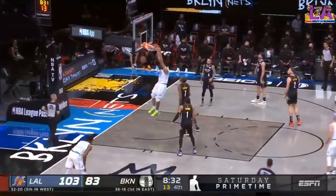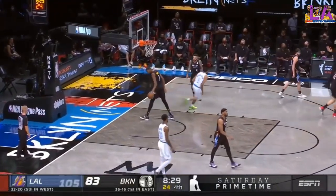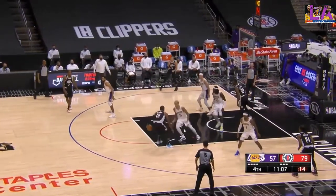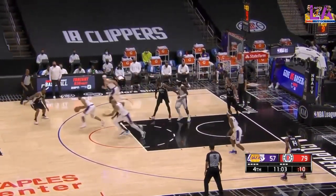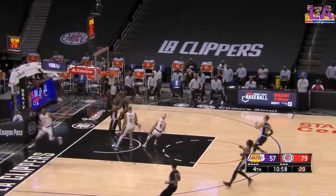Horton-Tucker, nice fake, inside for the slam. Can you? No. Okay, here is Paul George. THT takes it away. 3-on-2. Talen Horton-Tucker rides it up.